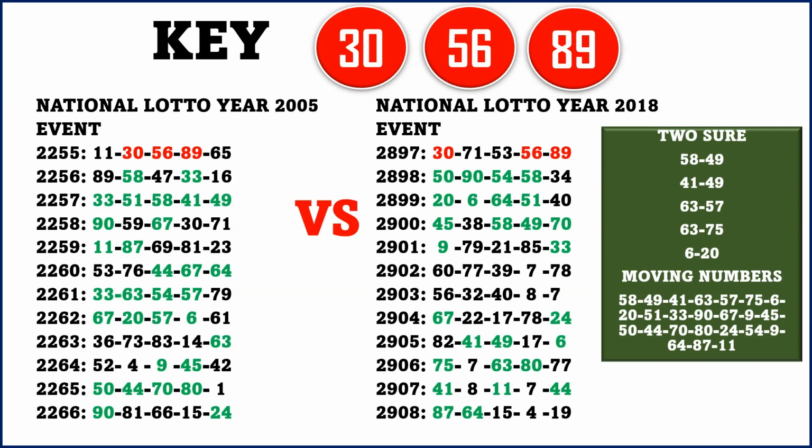The same National Lottery or National Lotto, the year 2005 and the year 2018. Which said the key, this is how the numbers drop. So after identifying this, you have to take note that the system dropped the numbers within 11 weeks over here, but we are adding 1 week in addition, making 12 weeks, because sometimes the system can delay. That's what I'm giving to you as well, 12 weeks.